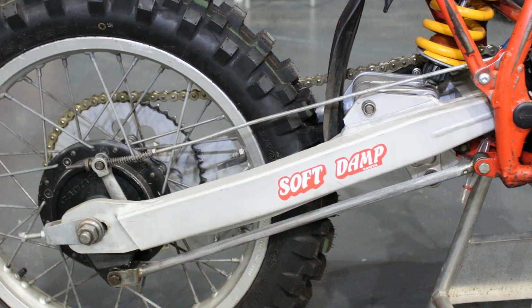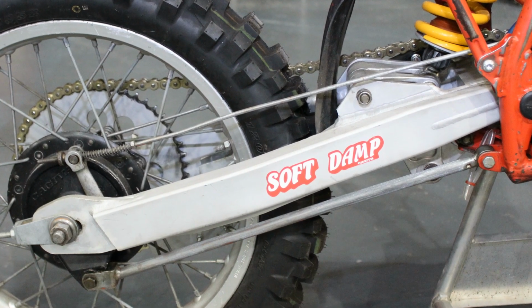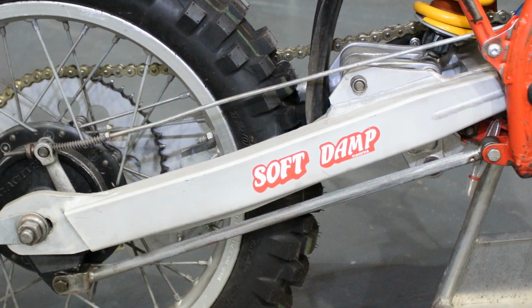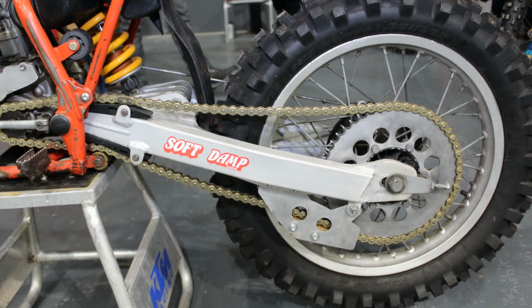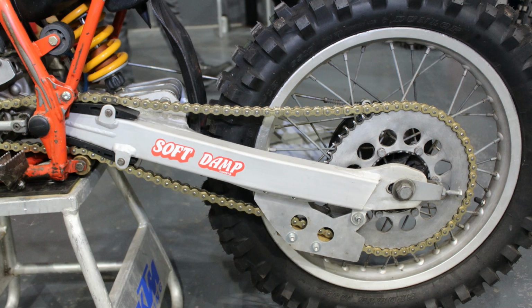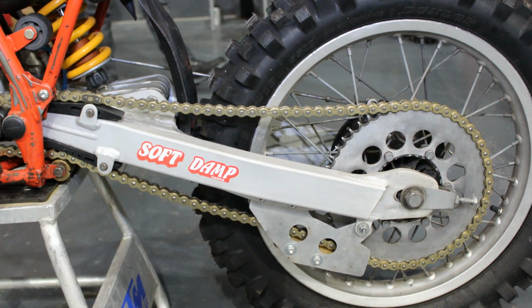Although despite all of these manufacturers giving fancy names to their bikes' rear suspension systems, in reality there was never really much in the way of differences in their construction, and although some did perform slightly better than others, they still all did exactly the same job on the track.